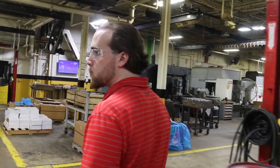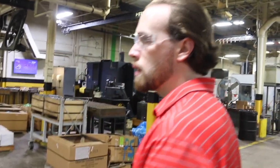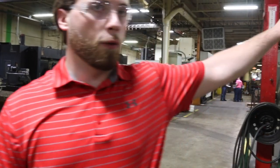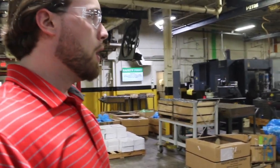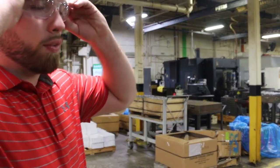Now, does Callies finish all of the cranks, and they're sold finished? So they'll start back there as forgings. They'll work their way through the shop and come up to us completely boxed up, ready for sale. Okay, everything manufacturing-wise is done in house.